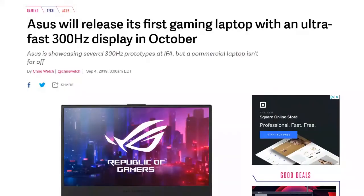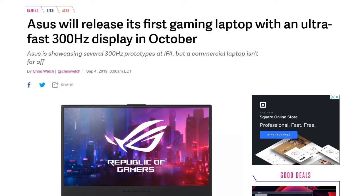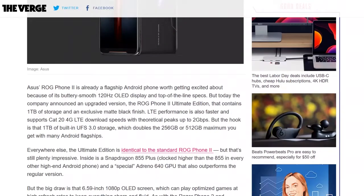Asus showed off prototypes of laptop gaming displays with a 300 hertz refresh rate. Whoa. Promised to ship a 1080p 300 hertz display in the Zephyrus S GX701 in October. Asus also announced an upgraded ROG Phone 2 Ultimate Edition. The difference between the Ultimate and the regular ROG Phone 2 is it has a terabyte of storage and a matte black finish, and also supports faster Cat 24 LTE.